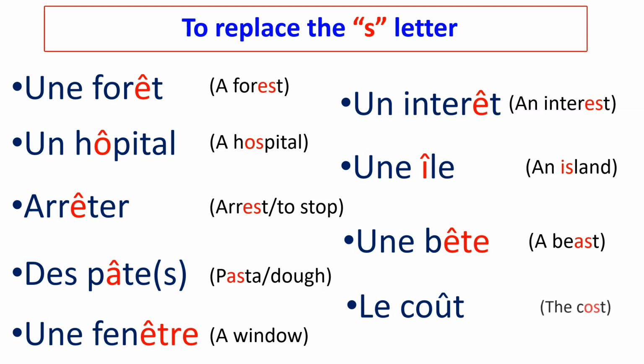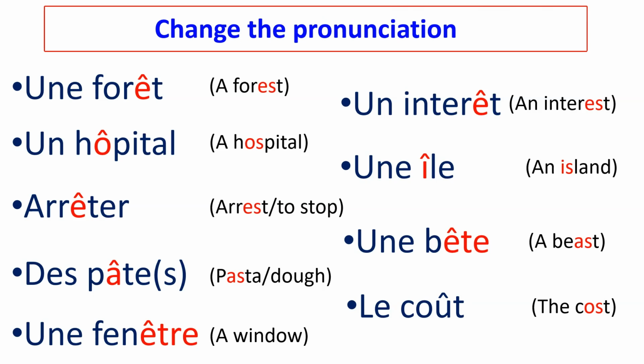So the main purpose of having these accents, l'accent circonflexe, is to, historically speaking, remove the S letter from these English or Latin words. And we can see whenever we add the accent circonflexe on these vowels, the S letter is removed. And we can see as well that the letter E in, for example, une forêt, arrêter, une bête, une fenêtre, is having the sound of the grave accent, accent grave, è.